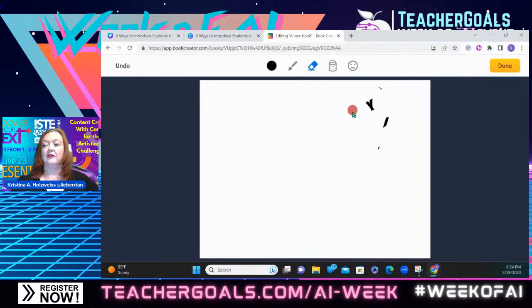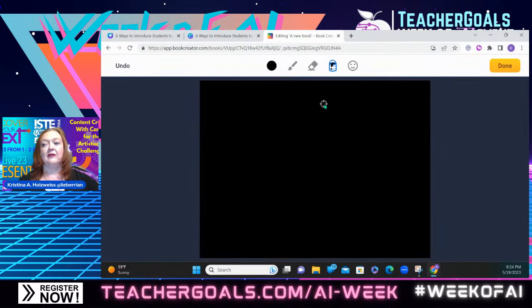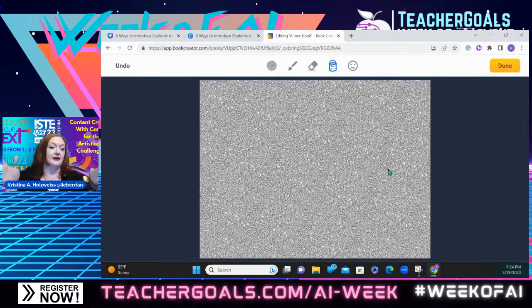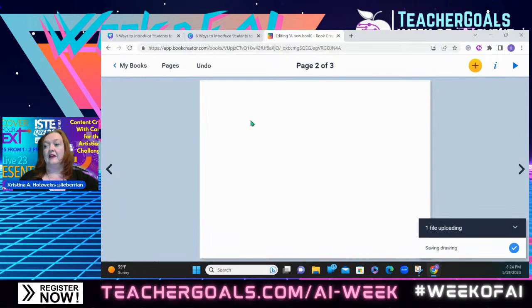I could also use the paint can and make it all one color. And those of you who always wonder how to do the glitter background, you have to go through here to use it to get the glitter background. They have to go through the pen. I don't know why, but that's what it is. You have to fill up the page. Okay, so where is the AI? All right, I'm going to press done for now. It's going to put that little glitter. All right, and I'm going to do the next page.